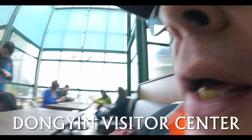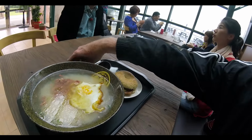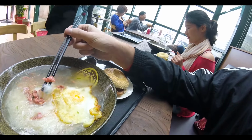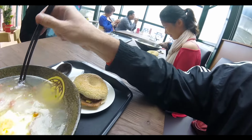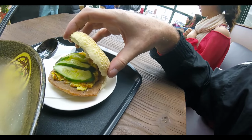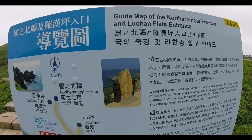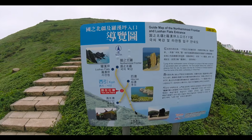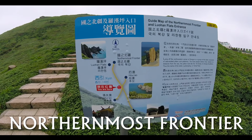Dongyin Visitor Center, and we're going to have lunch here. Noodles, meat, egg, and a Matsu hamburger. We are now going to the northernmost frontier.